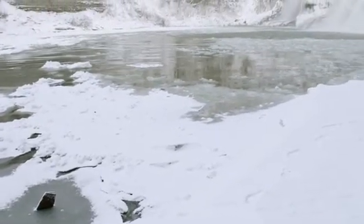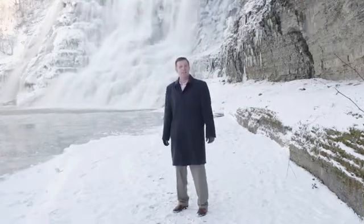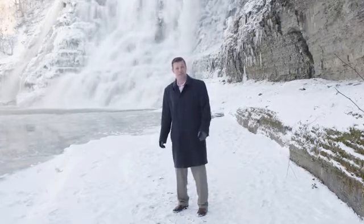Titan is 10 times further from the sun than Earth. That means it's really cold there. Here in Ithaca, it's about -8 degrees Celsius right now. But on Titan, it's a cool -178 degrees Celsius.